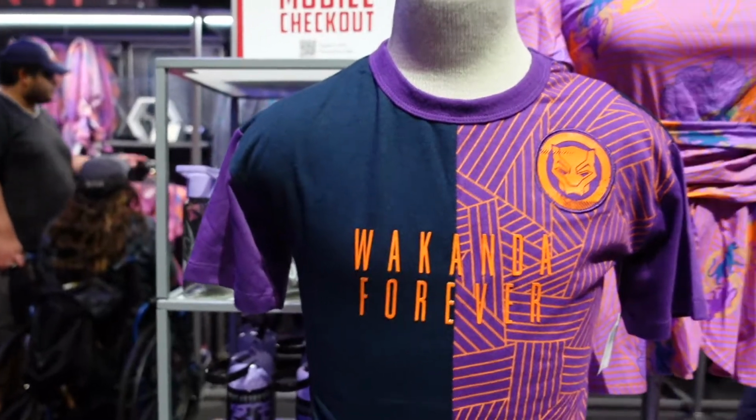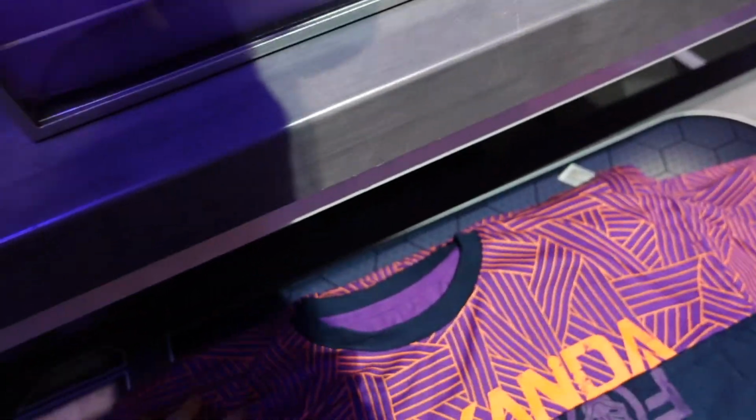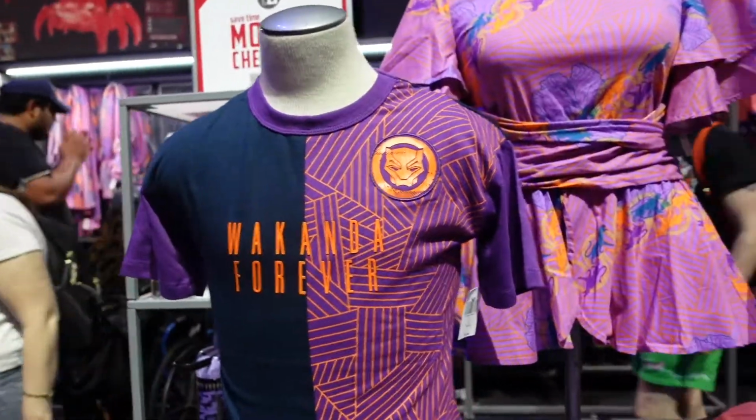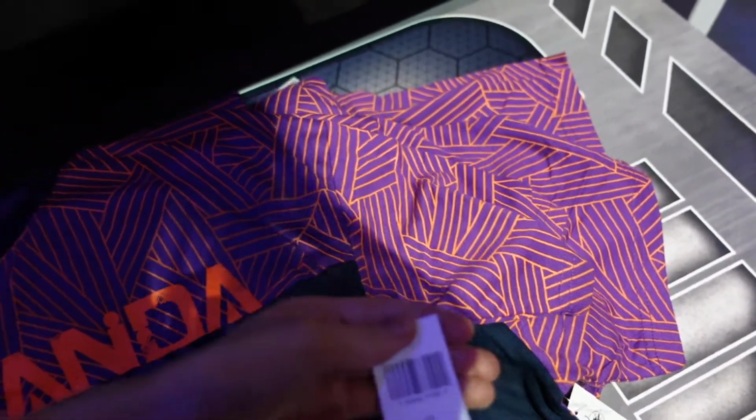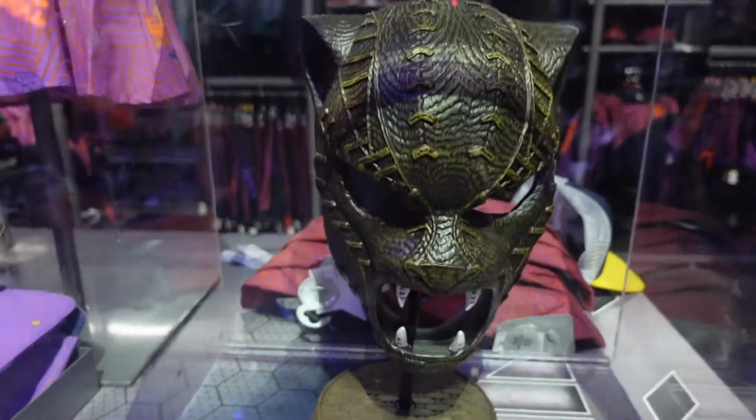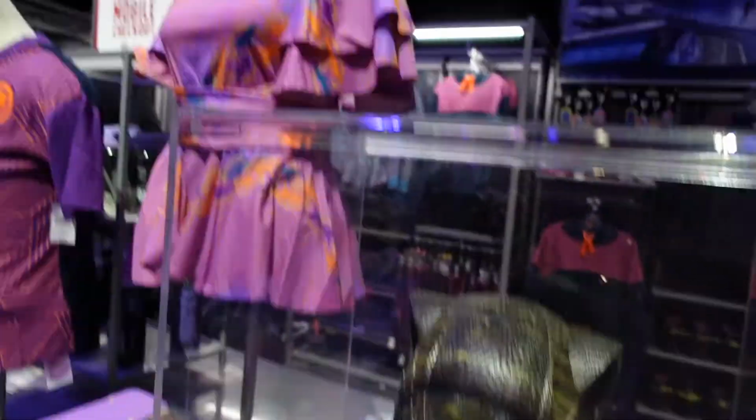Then we have Black Panther stuff. So these, who is this? Is that, I think? Is it that? I think it's that. And that is $29.99. It's not too bad. You can get a mask that is $150. And that's nice.